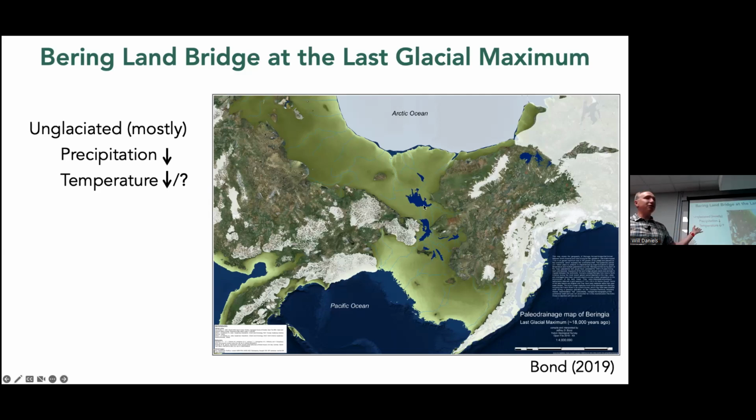The temperature, on the other hand, is a little bit less constrained. Most of the planet was quite a bit cooler at the LGM. There's actually several lines of evidence that say Alaska was warmer than today during the last glacial maximum. This might come as a surprise. The reasons are that maybe it was drier, allowing the soils to warm up more, or the massive Laurentide ice sheet, the presence of this huge topographic feature, was forcing warm air from the Pacific up into Alaska, keeping the temperatures pretty mild.